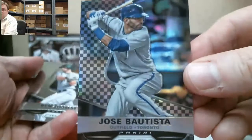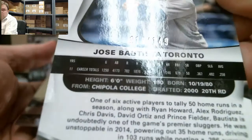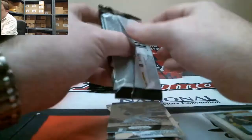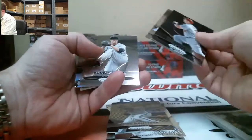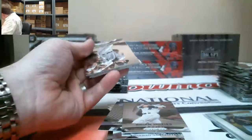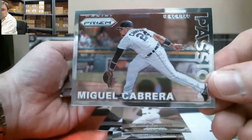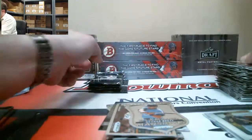Jose Bautista. Checkerboard action refraction. 118 out of 149. Ben Zobrist and Jon Lester, both base. Matt Adams, Brian Dozier, Prism. Andrew McCutchen and Justin Morneau. Manny Machado, Barry Bonds, Miguel Cabrera, Passions, George Brett, Diamond Marshals, Ben Zobrist, and Brian Dozier, base.